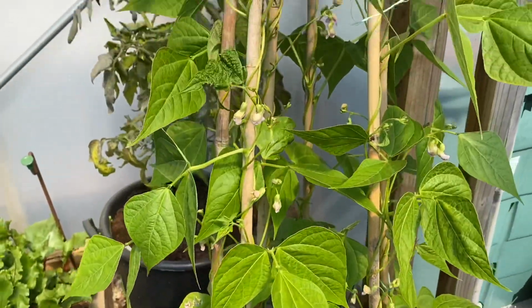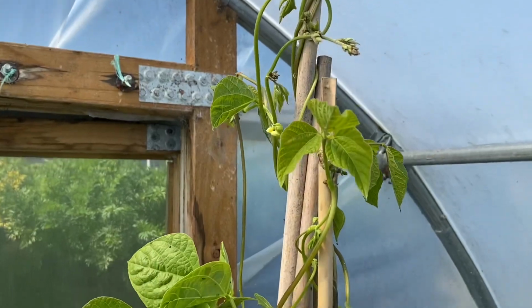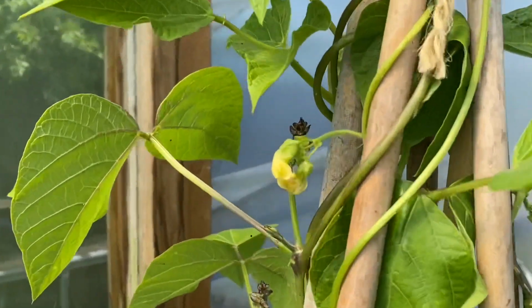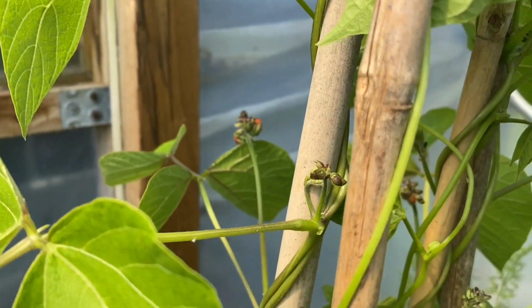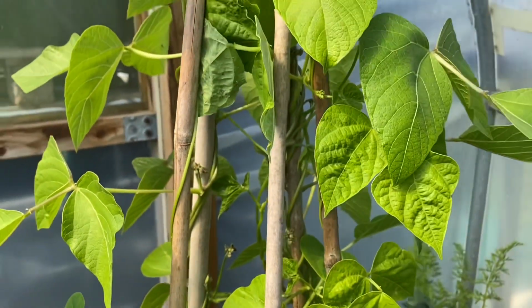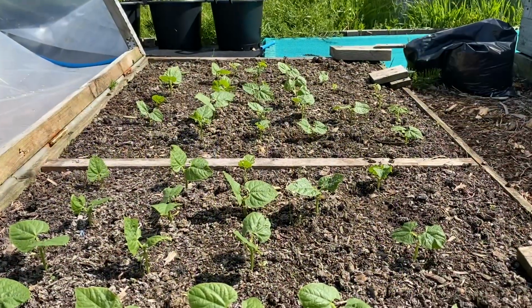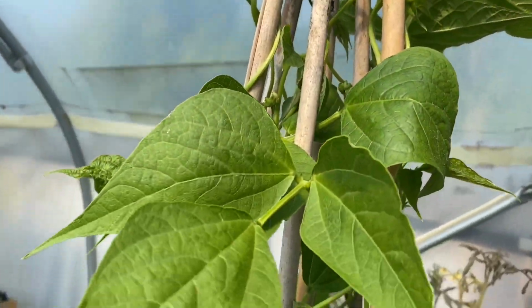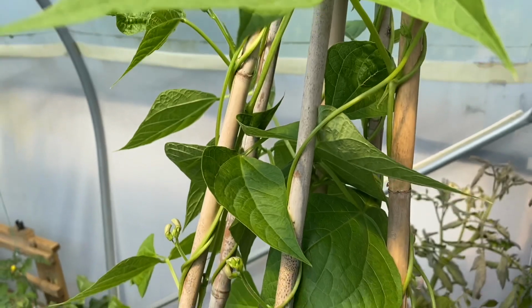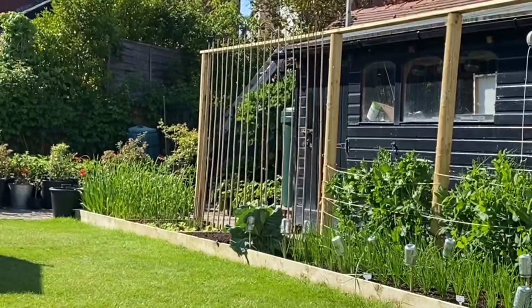First early French beans. These are Cobra. And I've got some more growing here. Lots of flowers coming on these now. So I'm really excited. I should be harvesting these before the end of June. And then I'll switch over to my dwarf French beans, and then the ones that I'm planting out this week in the back kitchen garden, they're the main crop ones, so they will see us through.